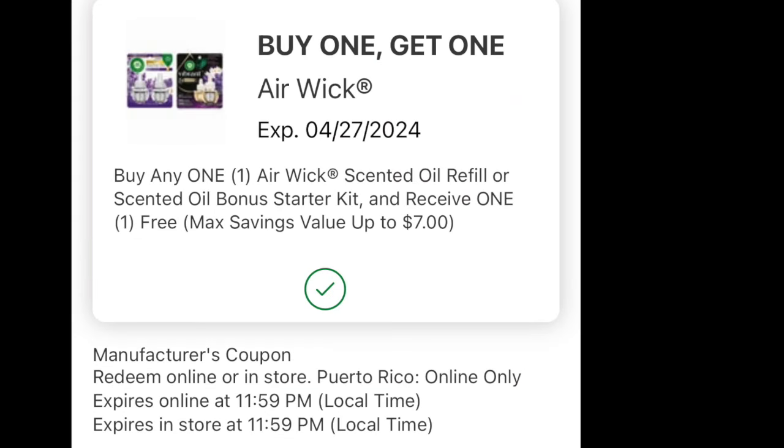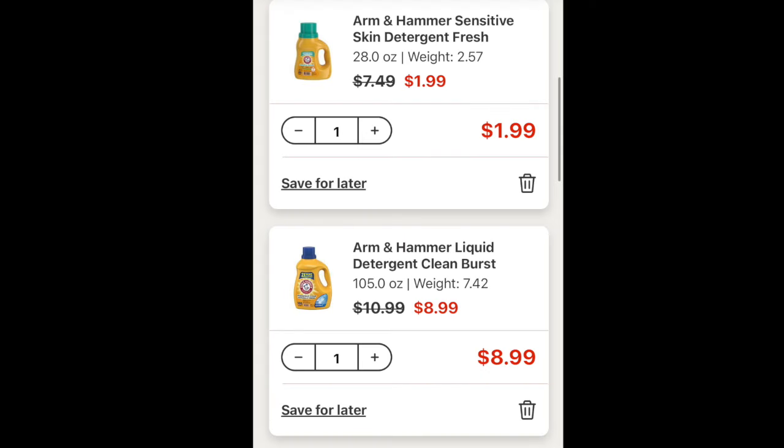Again, this is one you have to do curbside only. You can't do it in store because it's not going to attach properly. We're also going to throw in, to get the basket to that $10 mark, one of the Arm & Hammer Sensitive for $1.99, and then one of the Big Mamas for $8.99, the Arm & Hammer 105 ounce, or that big thing for $8.99. Just a lot of detergent.